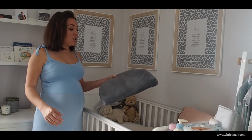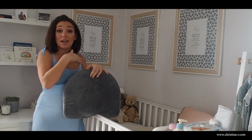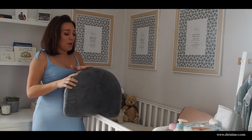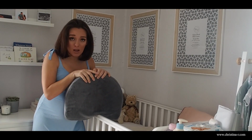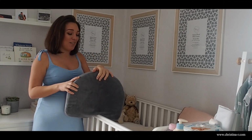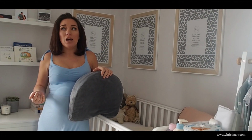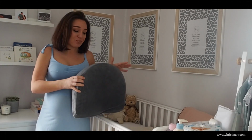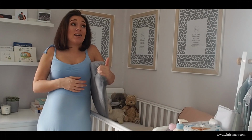So just wanted to quickly talk about this. Now I'm going to be talking about this on my next haul as well, but this is a pregnancy wedge. If you're pregnant, get one of these. This has saved my life. I just got it for travelling because we went to Cyprus when I was around 28 weeks pregnant, and you can just put it behind your back, and it's amazing.